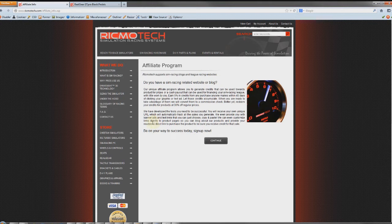It shows the current program benefits. Currently, we apply credits for any purchase made within 45 days of clicking the link on your site. This gives the buyer time to browse and make a purchase decision. Once the purchase is made, 5% of the value of that purchase is applied in credits to your league or website. After you have accumulated enough credits, you can use those credits to purchase product at our website, product you can use as awards for your sim racing league or product for yourself.